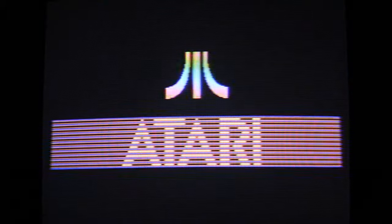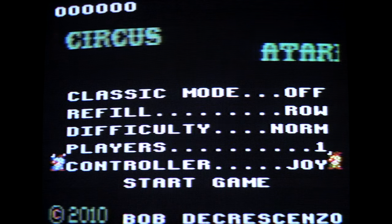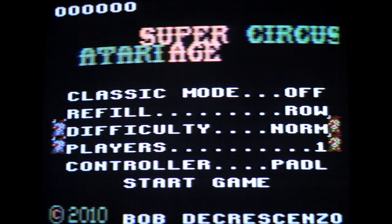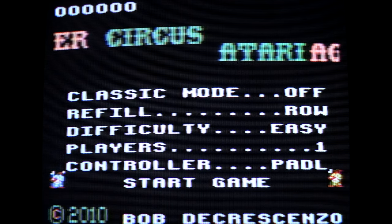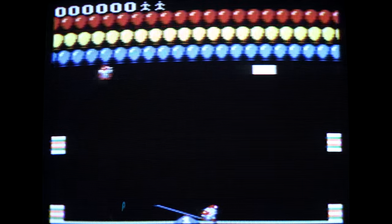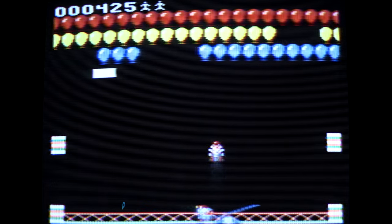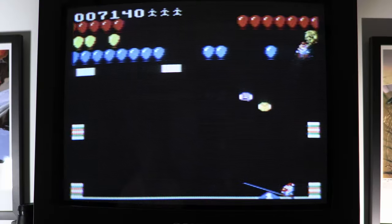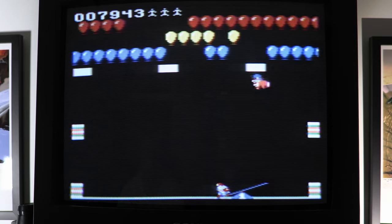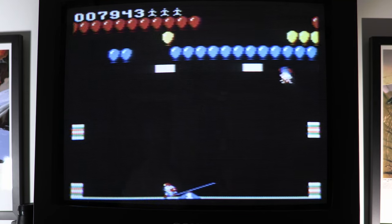Isn't that beautiful? I love the Atari 7800 intro screen because it means I'm a professional at playing Atari. And this is the review of Super Circus Atari Age on the Atari 7800 ProSystem, based on the classic Circus Atari for Atari 2600. A beautiful reimagining of Circus Atari, a game where you kill clowns over and over and over again, and score points while you're at it.